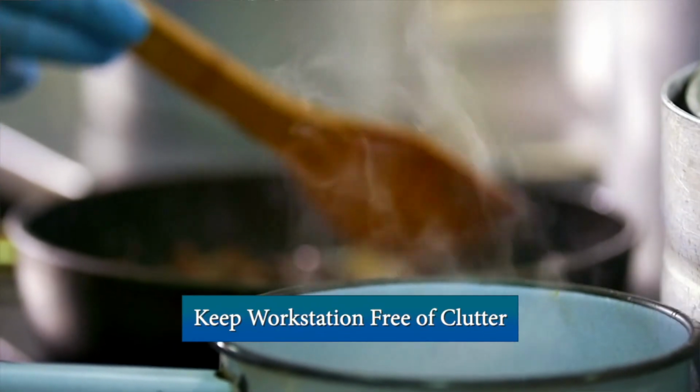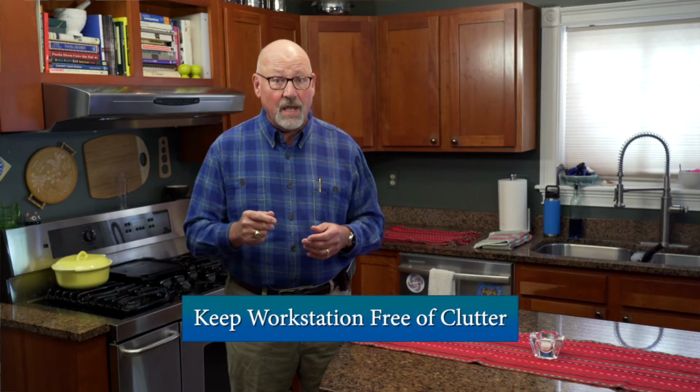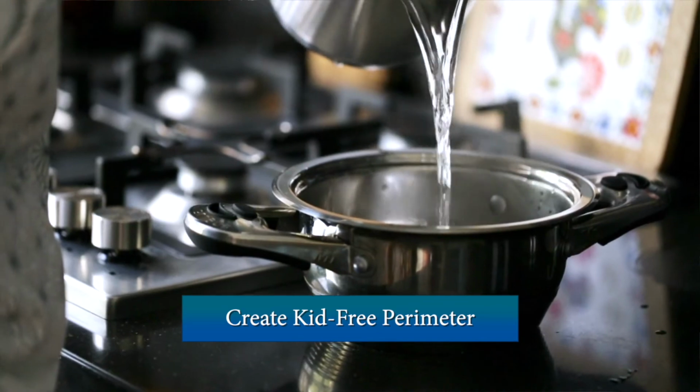Keep your workstation clear. Surrounding clutter, such as oven mitts, towels, and grease drippings, may pose a fire hazard. Create a kid-free perimeter around the stove, where hot food and drinks are being prepared.